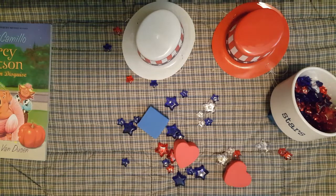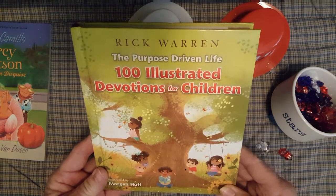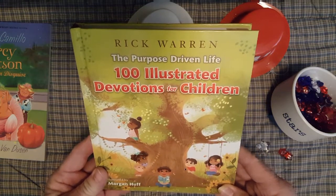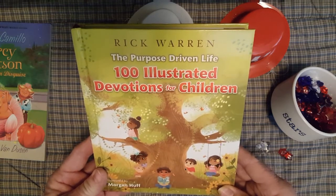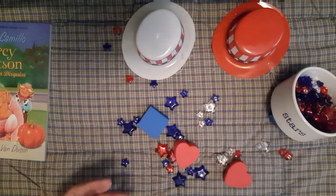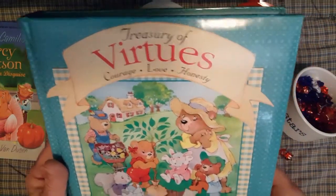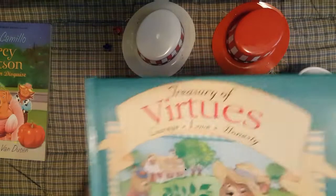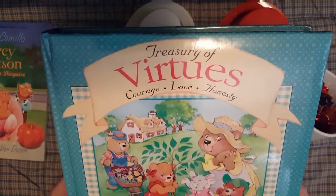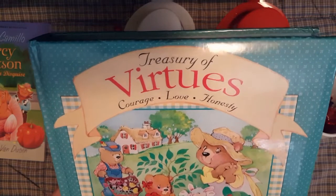So while we're doing our daily devotion, this is the one we're doing right now. It's the Purpose-Driven Life 100 Illustrated Devotions for Children. We go through one of these a day. The next book that we're using is Treasures of Virtues: Courage, Love, and Honesty. It has some beautiful stories in it, and we love reading these. So we read a page at a time, or a page and a half.